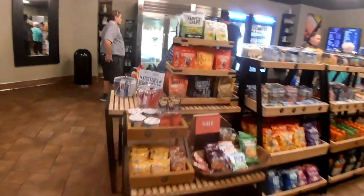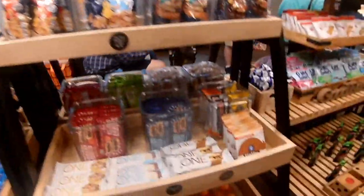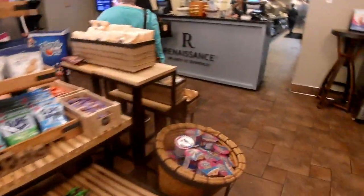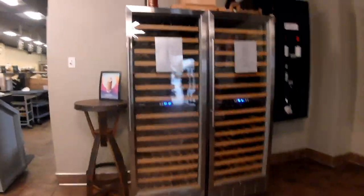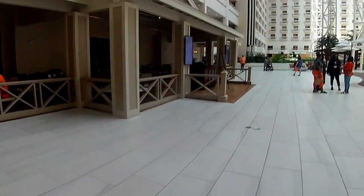Then back here on the far left, you have the market, which has a Starbucks, a lot of snack items, Cliff Bars, chips, cereal. You can buy wine, some sunscreen, more wine. Over here, they had some maple syrup and jelly. Over there was a cooler that had bottled beverages, Pepsi products.